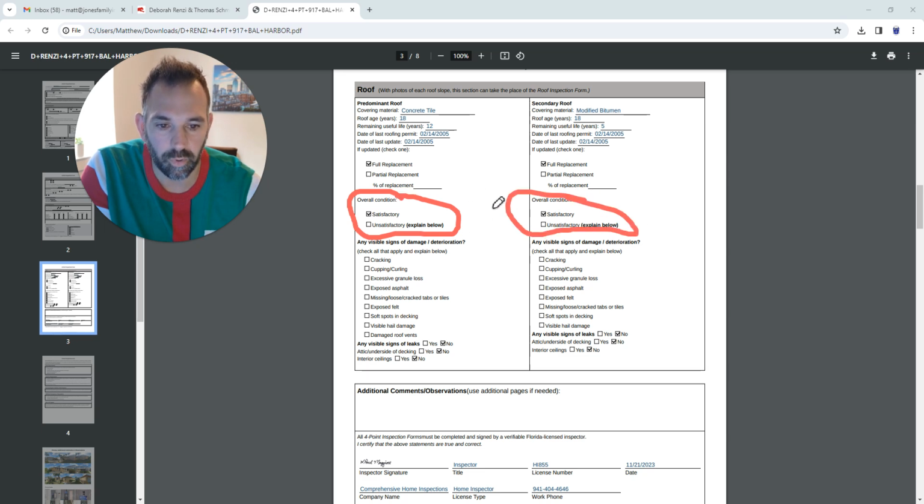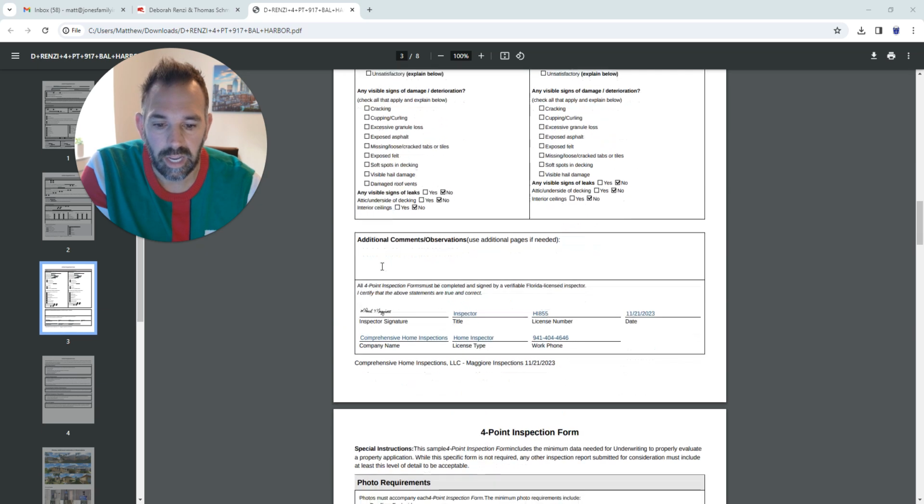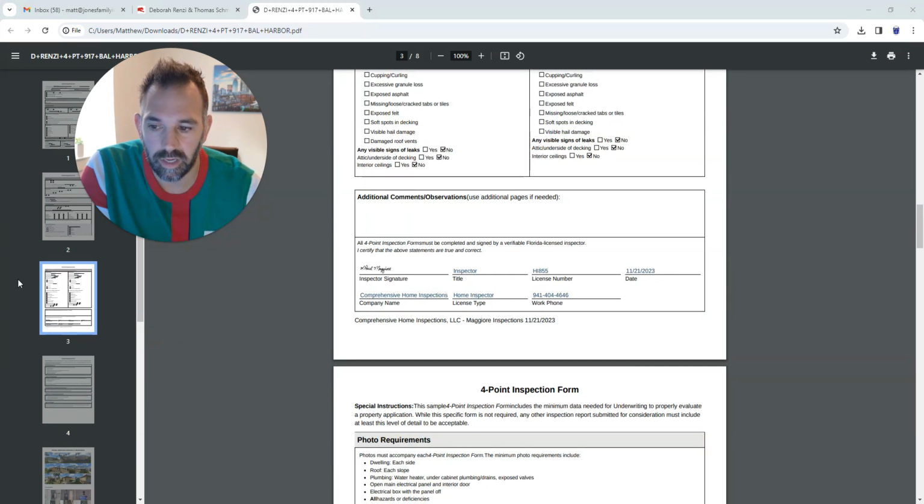Satisfactory, unsatisfactory. Both of these are satisfactory. Okay. And then if it was unsatisfactory, down here would tell us why, what's going on. Okay. And then that's what we look at when it comes to the roof. And then also inspectors will write in this box down here any additional comments if needed.